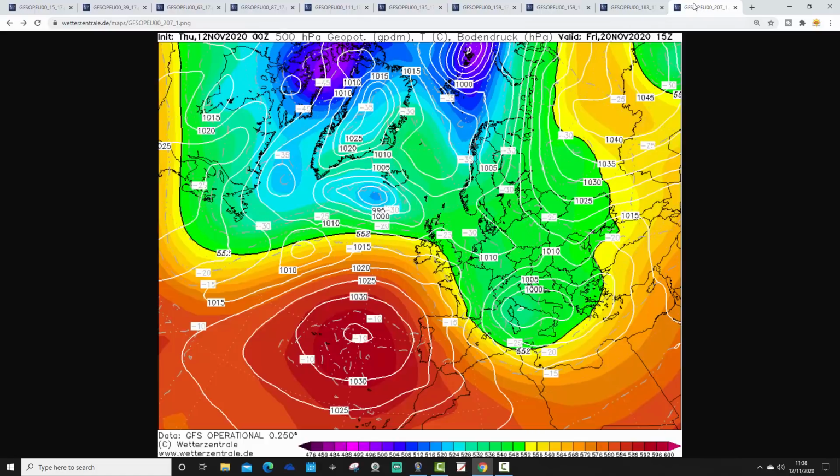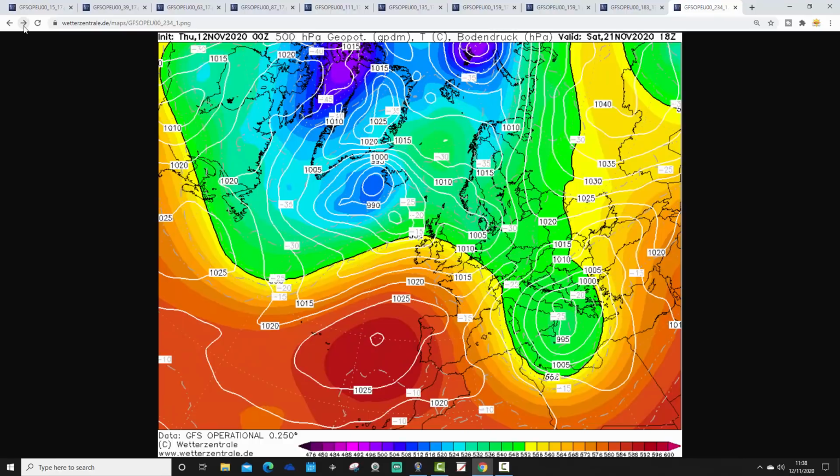And then I'll just run you on up to day 10. So this is Friday, 20th of November. So showery and unsettled, and gradually becoming colder as well, I think, through the second half of next week. That's Saturday the 21st. Another bout of wet and windy weather, and probably mild southwesterly winds coming back in towards Ireland and the UK. However, many northern, central and possibly some eastern parts of Europe are looking cooler or colder and more unsettled.